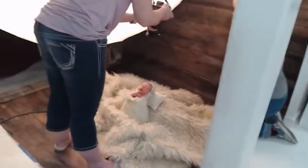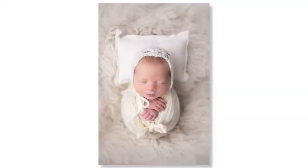And then again, because of the angle of her head, we're actually shooting from the top of her down. So beautiful.